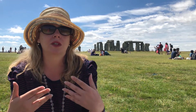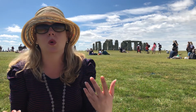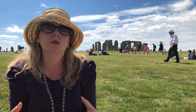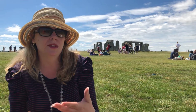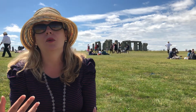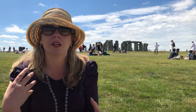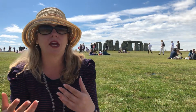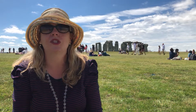Archaeologists believe that actually it was the winter solstice that was the most important because it marked the shortest day of the year, the longest night of the year, and the beginning of the cold, dark winter period when food would be scarce, when animals might die. And so they believe that the farmers, because it was an agrarian society, would have been trying to look for some kind of peace or sanctuary, perhaps some kinds of sacrifice. We don't really know, but something to get them through the cold, long, dark winters.